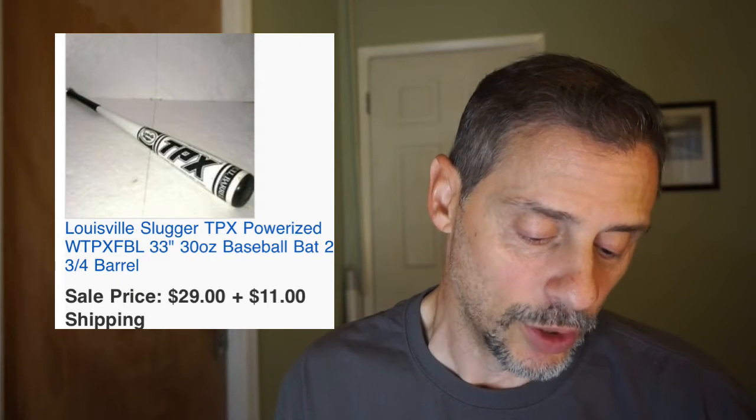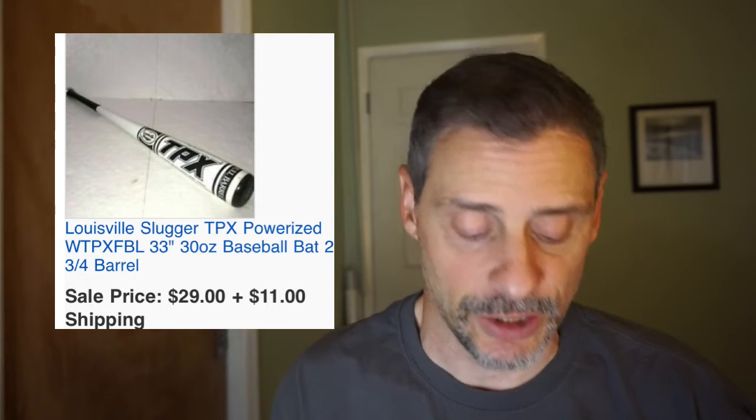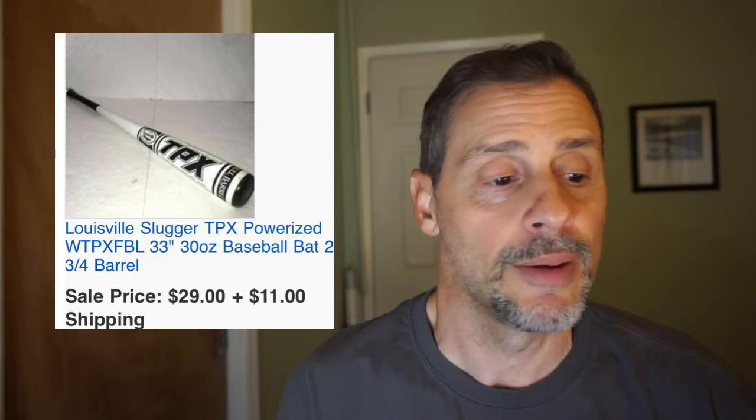Next item, Louisville Slugger TPX baseball bat. Always a popular item. Of course, always comp them when you find them, because not all brands are good. Some are very expensive, some are $5 bats. So I found this one at a local thrift. It was marked $5. It was half off day, so I got it for $2.50. Took 3 weeks to sell, so for $29 plus $11 shipping, and I netted approximately $22.